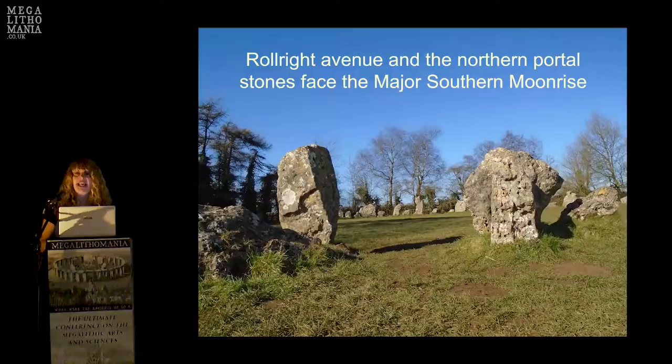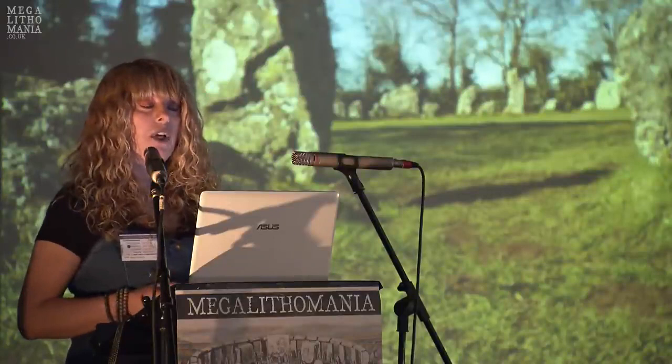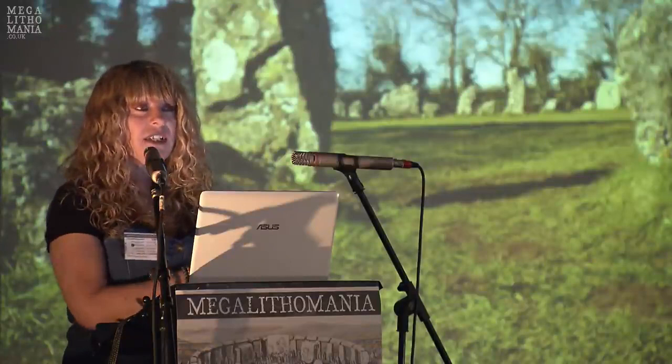Rollright has an avenue, and it's very similar, the avenue at Rollright, to the Cumbrian stone circles. In fact, you could have walked from the Humber right the way down to the Salisbury Plain by following an ancient ridgeway track. And that track will naturally lead you to Rollright, and like I said, and beyond. But Rollright must have had the same architects as the Cumbrian stone circles, because they have four outlying stones like this, creating a very small avenue here at Rollright.